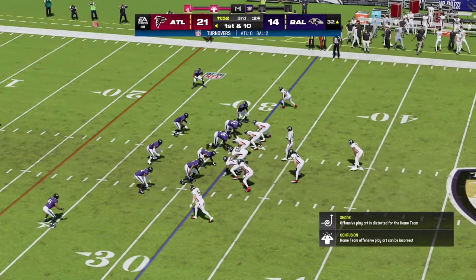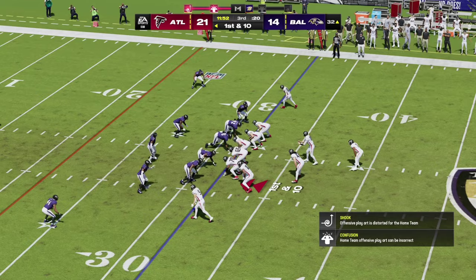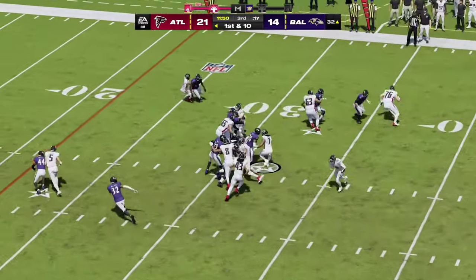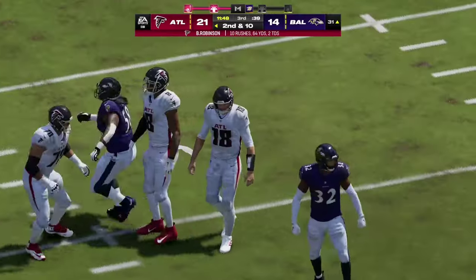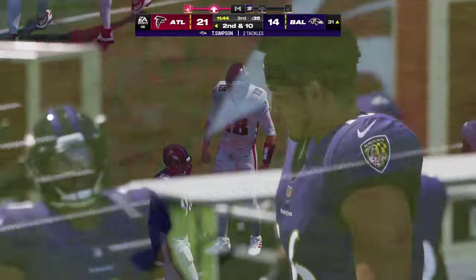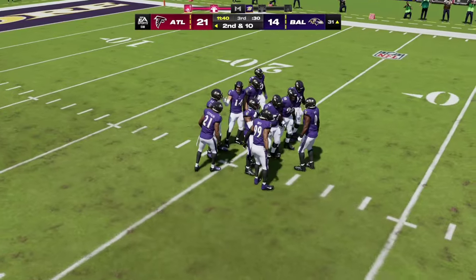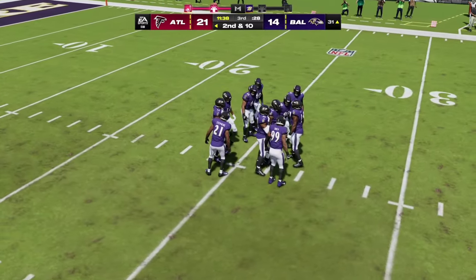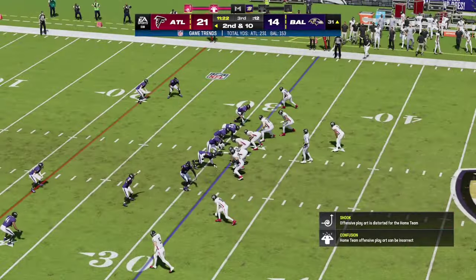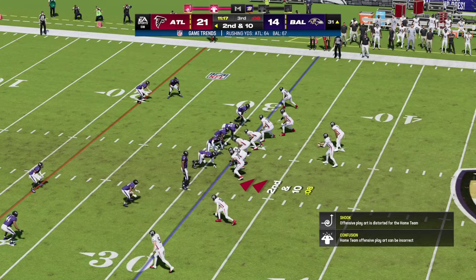From the 32 now, here's first and 10. Option play, here's Robinson. Trying to run inside, but nothing there. Brought down on the play by Trenton Simpson. As usual, the hallmark of a good run defense, linebackers making plays near the line of scrimmage. Absolutely nowhere to run there. Officially nothing on that last run. They'll try again, second and 10.